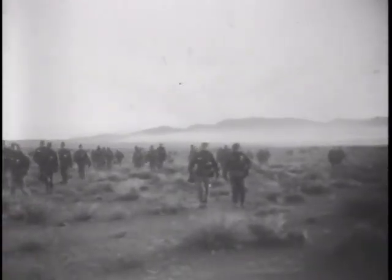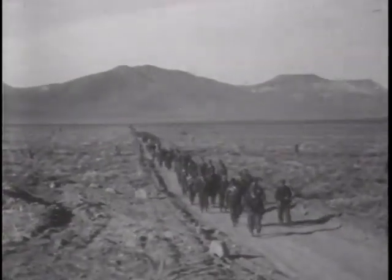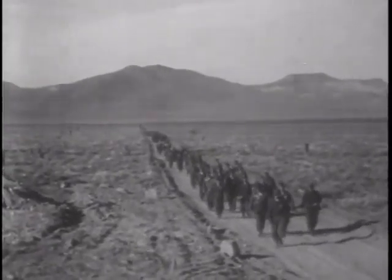Shadow of the awesome fighting men, symbolizing America's determination to keep strong in a restless world.